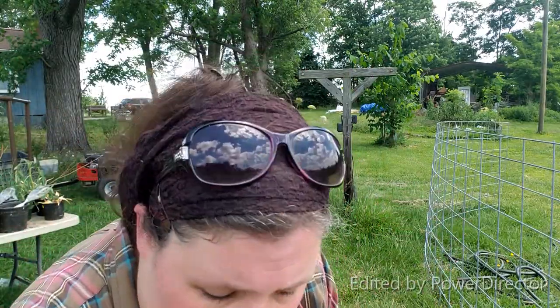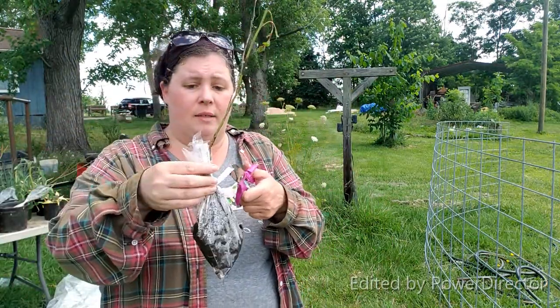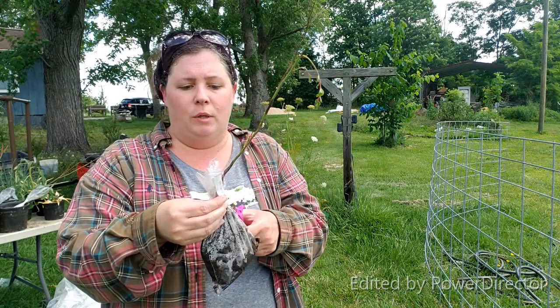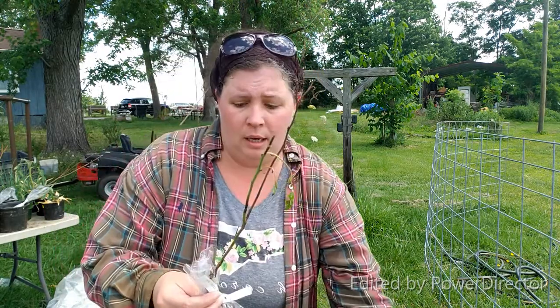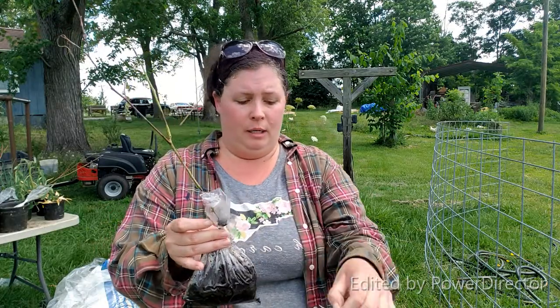Okay, so I got a little bit of shade cover. But I just want to show you, if you're doing this with plants for the first time, be careful with these bags because they are connected very, very tightly. You just want to gently remove them with some scissors, and be very cautious, especially since there's new growth in there. I'll show you what I mean.